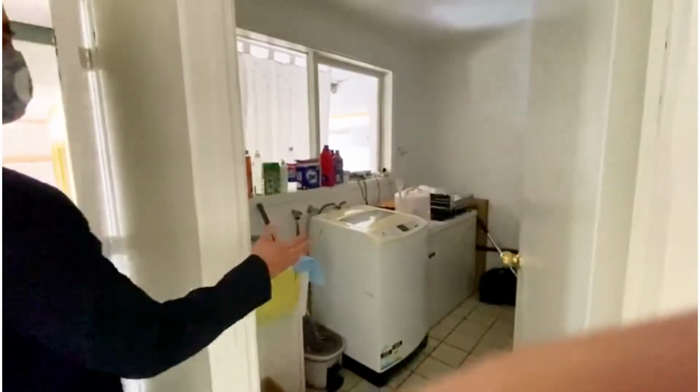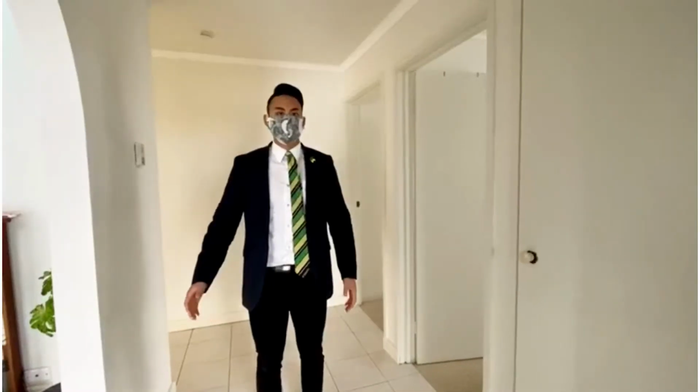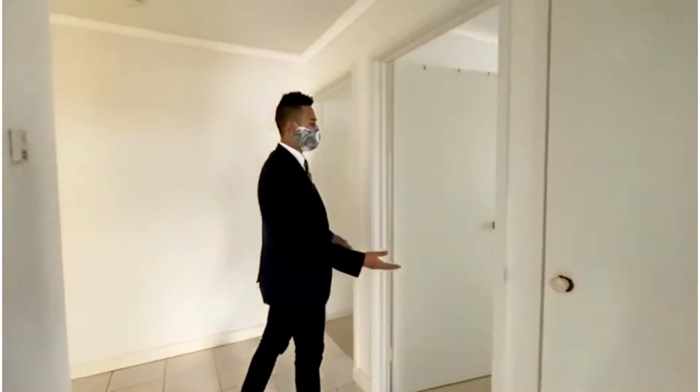If you come out here, you have your laundry to your right hand side, and then you come there and you have your pergola. So as you turn to the left hand side, you have the first bedroom door.